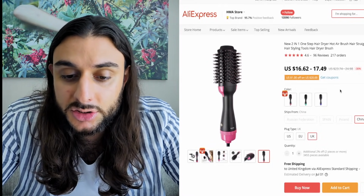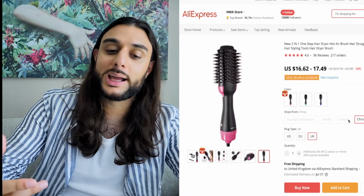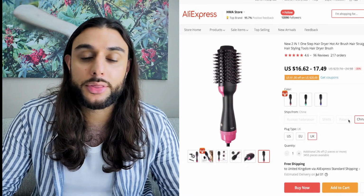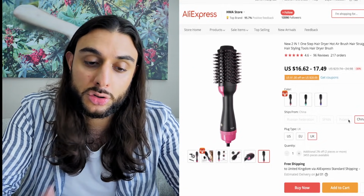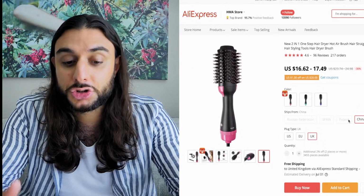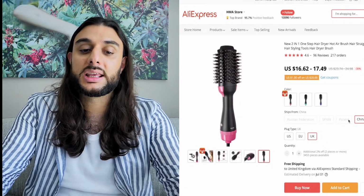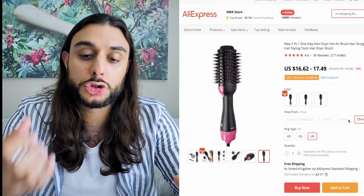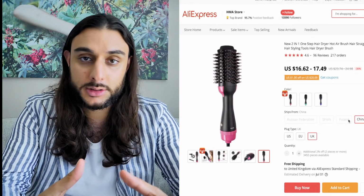So you guys can see here, it's going to cost us $16 to buy the product, and then the most we could potentially sell this for is around about $39.99, maybe $40, but there's only so much you can go with the pricing of this product because it's just a hairbrush with straightening and hair drying functionality in it. So there's some products where you just know Facebook's not going to be good because the profits are going to die because the ad spend is going to cost too much.